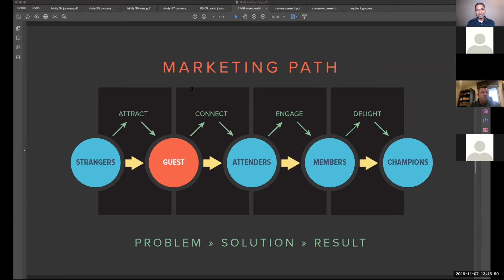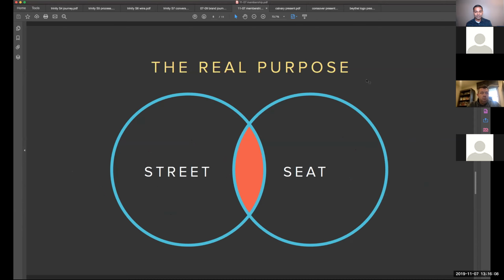So what I want to do is make a point. As a church, what are we really trying to do? With our first-time guests, what are we really trying to do? What's our host team really trying to do? What's the real purpose they have? And I would say that the real purpose of a street-to-seat strategy is to share the gospel.